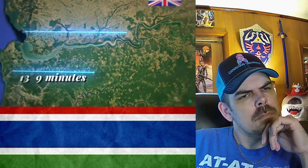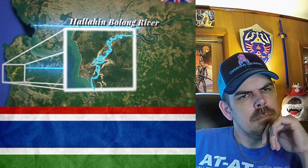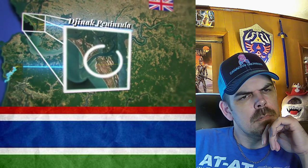Essentially, they drew the borders to follow the Gambia River with 2 straight lines jutting inland from the coast between 13 degrees 9 minutes and 13 degrees 30 minutes north. However, they made a deal and said that the Gambia could have all the land that flowed west of the Halahin Balong River in the south. This did, however, transect a portion of the Janak Peninsula, which is shared by both countries.